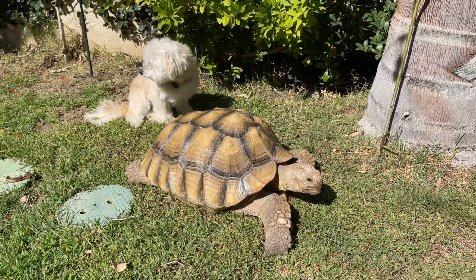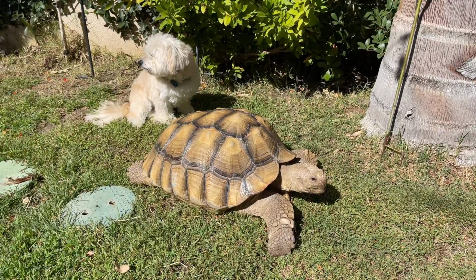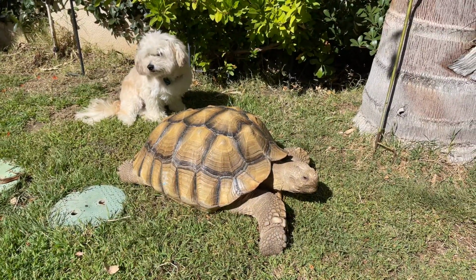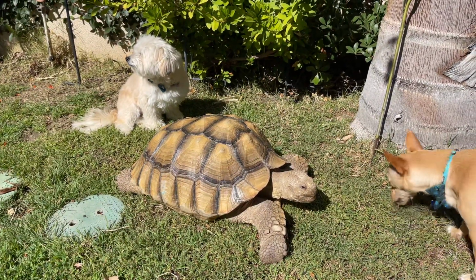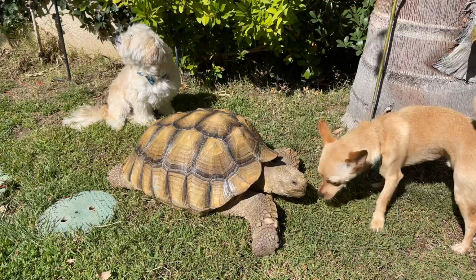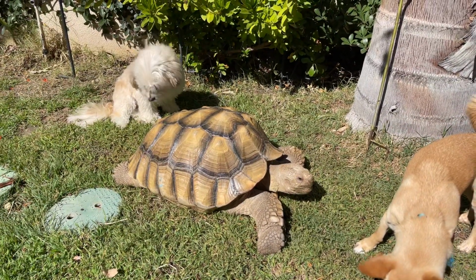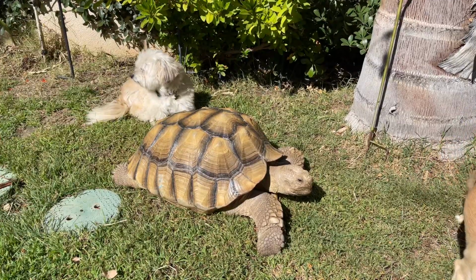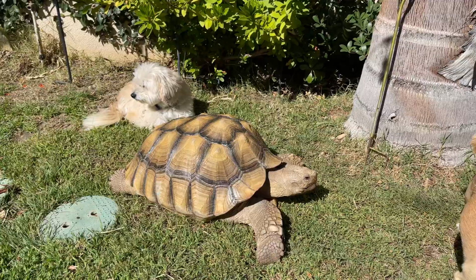He lives with five floofy floofsters, including two doggos that absolutely love him, and three kitties that also absolutely love him. Skippy is his bestie. Skippy loves him so much. All six of my pets are rescues, and I want to stress the importance of adopting over shopping.